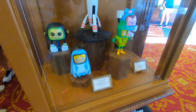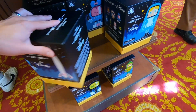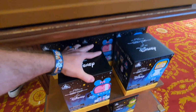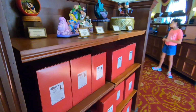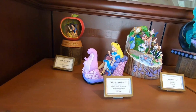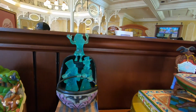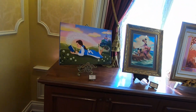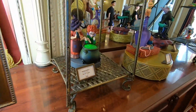Got some little figures here. I've never seen those before. Those are awesome. I don't know how much they cost. $29.99, not bad. Check that out. Little card. Look at that. Haunted Mansion. Got some cool paintings here. Got some statues.